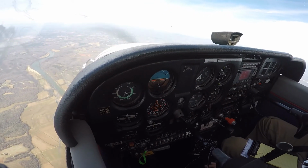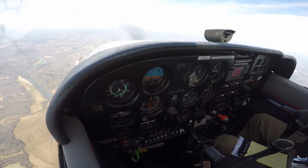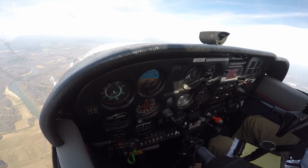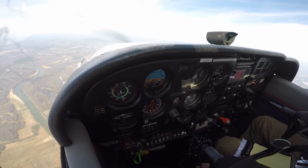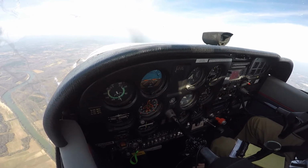Okay, for this power off stall, don't take it to the full break. Just get it to the buzzer, and then we'll recover. With all this bumpiness, yeah, let's just take it to the buzzer, and we'll recover straight ahead.